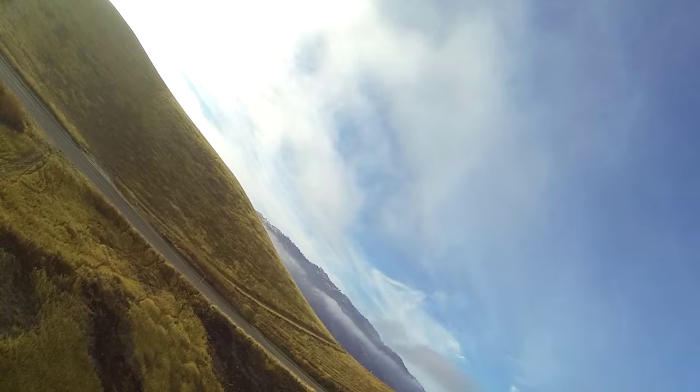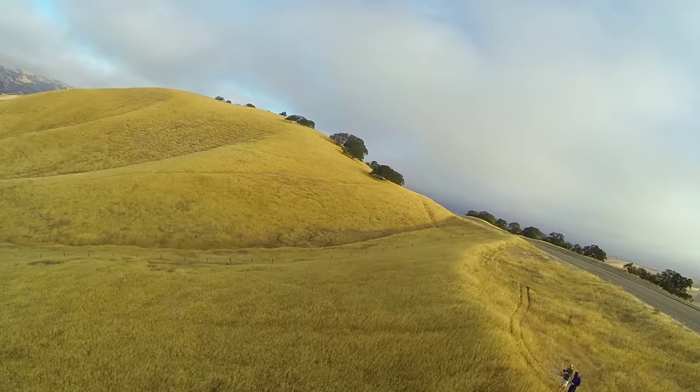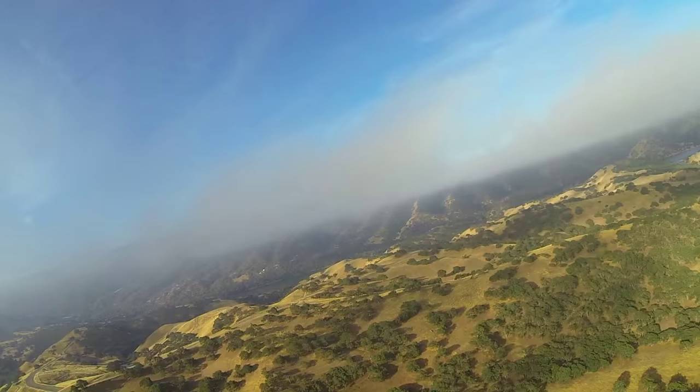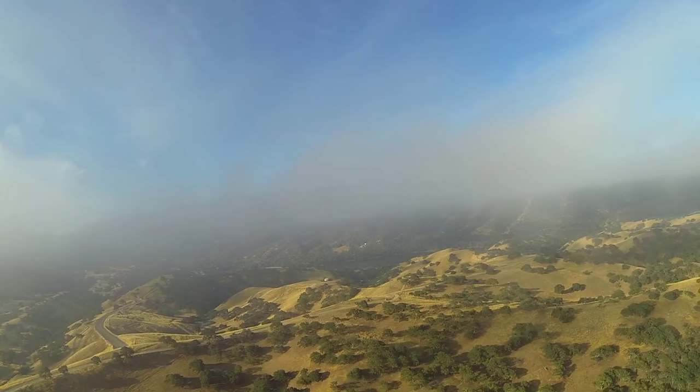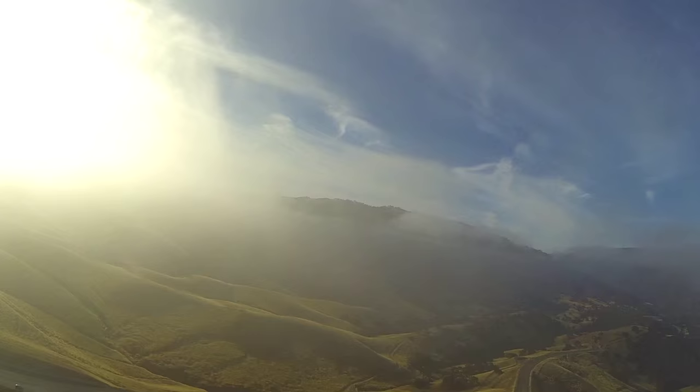Guys, this is one of my flights from my vacation that I took recently, and it brought me up to Livermore to visit my brother-in-law and sister-in-law. One of the most impressive places that I've been as far as flying goes. This location really gave me that sense of flight, giving you that slightly out-of-body experience where you feel like you're just in control, which is really pretty cool.